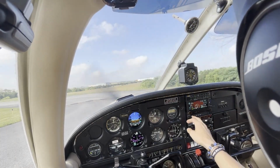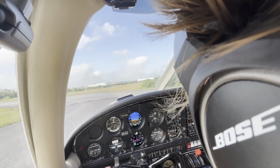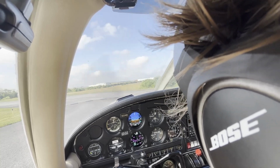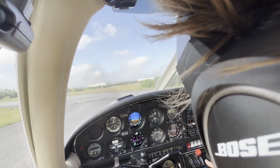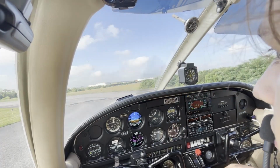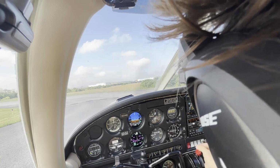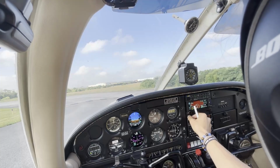Alright, we'll switch over. Louisville clearance, Cherokee 55416 on the ground at KEKX, looking to pick up IFR round robin. Follow the ground, stand by 1 moment. There it is. Got the volume down. You just said standby. It was already up. Yeah, it was up.